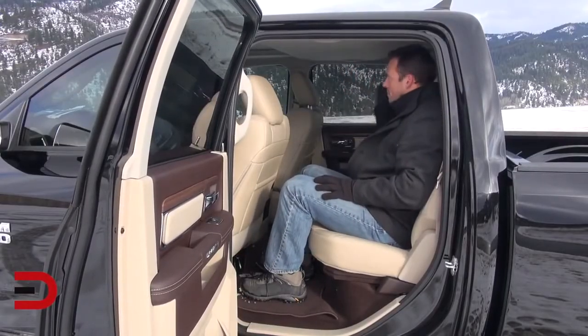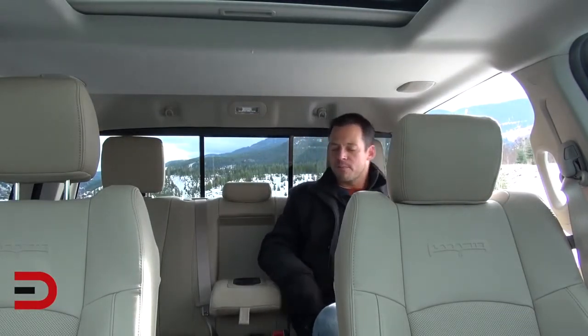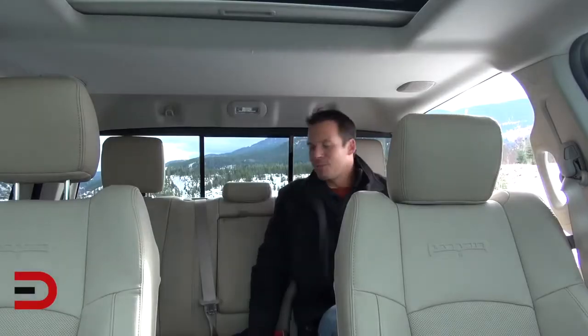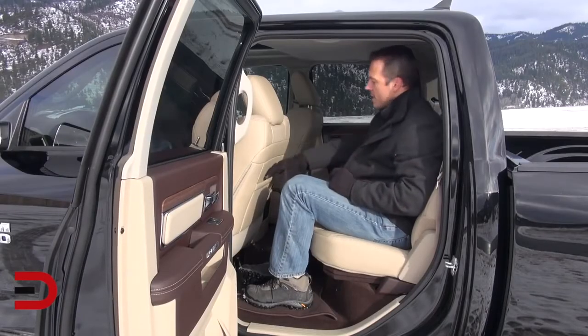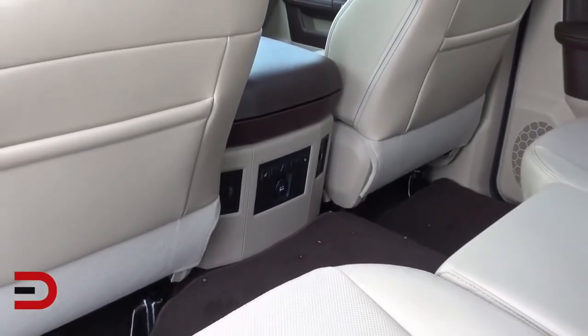on the right-hand side. You can fold down this armrest to rest on, but there's also a pair of cup holders in there. Close that. There's also 2 cup holders here on the floorboard. No problem being thirsty in this vehicle. You got plenty of places to keep your hydration. There is a little bit of space here behind the driver's seat for some storage, as well as the passenger seat. You got some heating options as well back here.